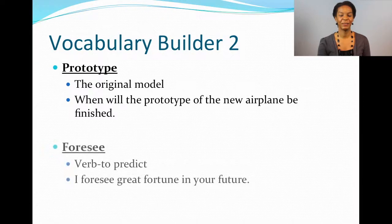Go ahead. And our last word is foresee. Now foresee is a verb meaning to predict. You'll often hear fortune tellers say, I foresee a great fortune in your future, meaning that they're predicting you win the lottery, or they're predicting great prosperity for you in the future. So repeat after me. Foresee, foresee. Now try to use foresee in a sentence of your own.